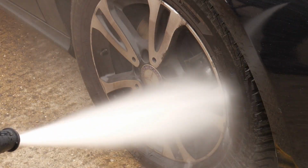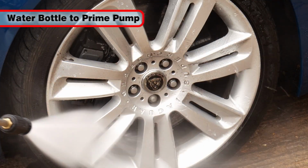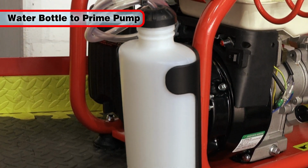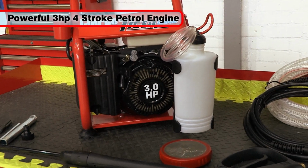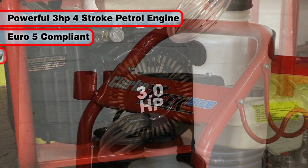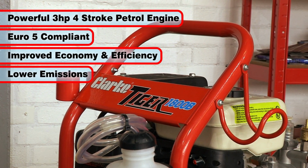It's great for cleaning motocross bikes, mountain bikes and vehicles. A water bottle is provided in its own cradle to enable the pressure washer to prime when drawing water from an unpressurized source. The Tiger 1800B's powerful 3 horsepower 4-stroke petrol engine is fully Euro 5 compliant, resulting in improved economy and efficiency whilst lowering emissions.